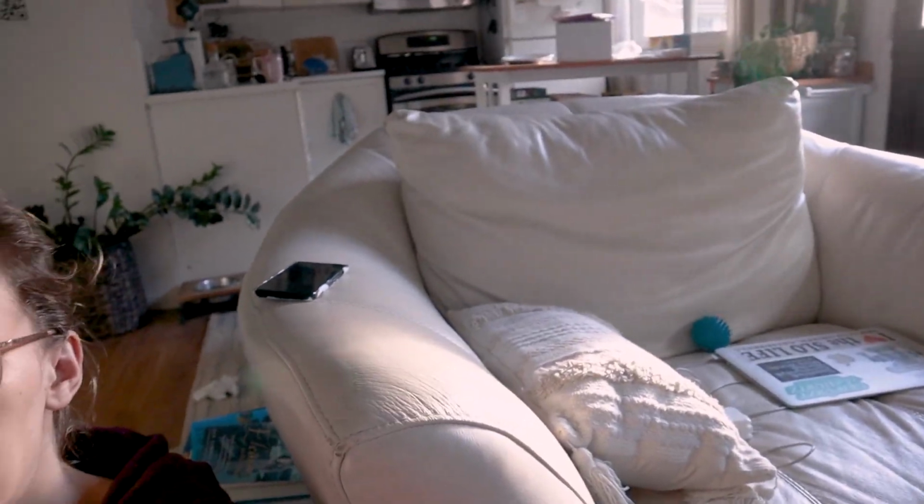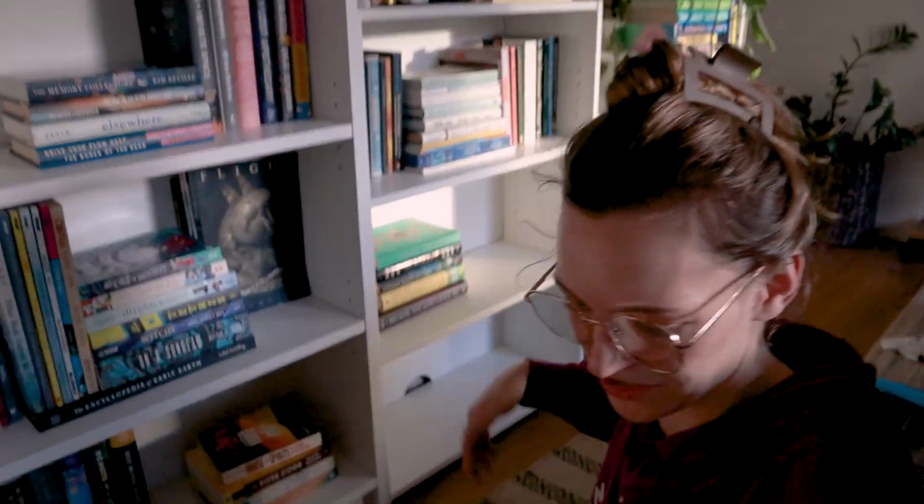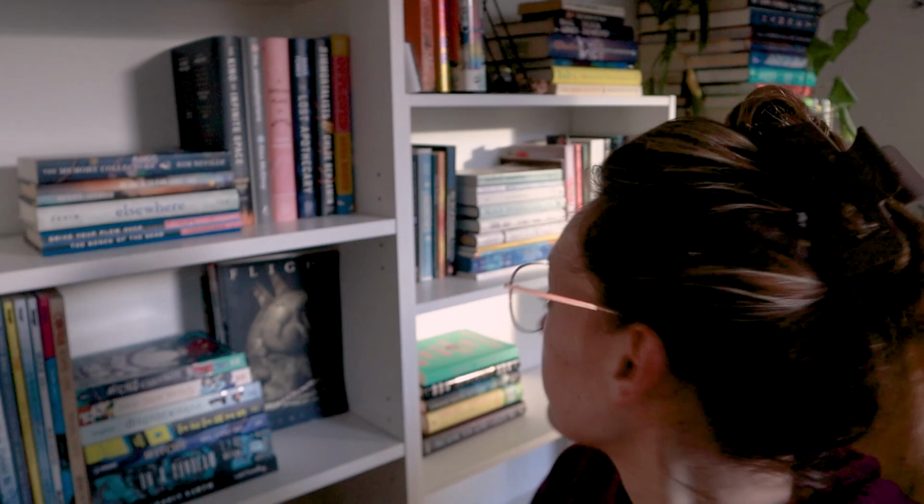The reason that it's so hard to film is that I have this giant couch in the middle of the room. That makes it very hard for you to actually see anything. But I promise I'm gonna give you a real tour. It's just really gonna wait until tomorrow when I have hopefully better lighting.